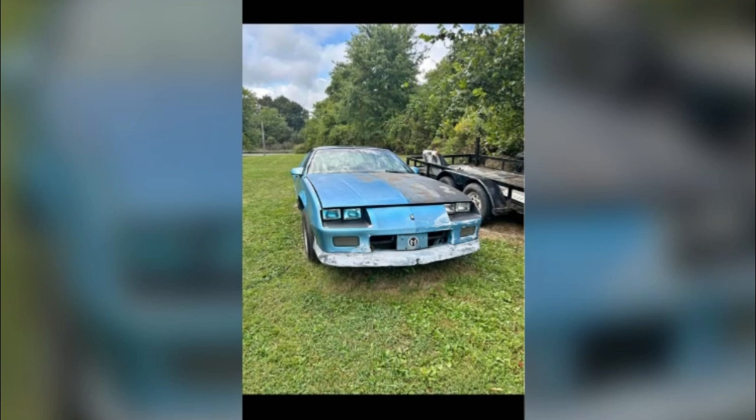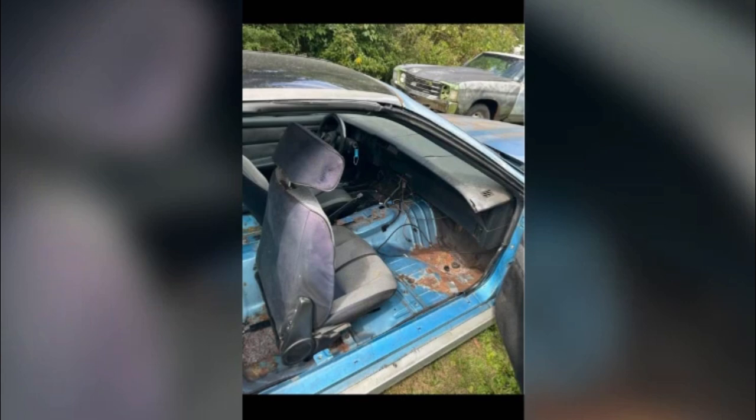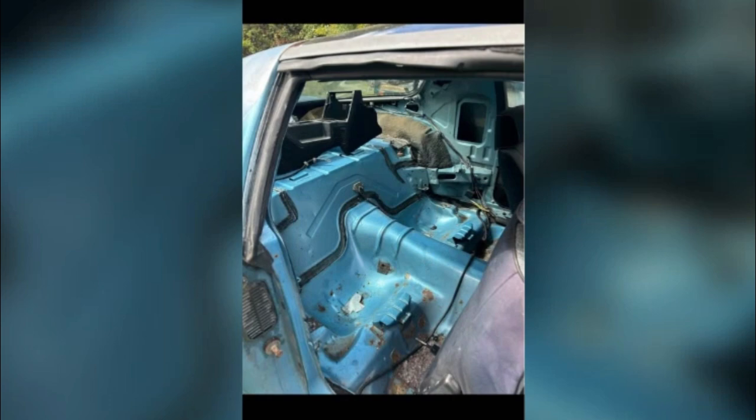The seller is firm on price, no offers below $800, and will only respond to direct, personal inquiries, not automated messages. If you're looking for a bare-bones Camaro shell to bring back to life or build into a custom project, this one might be perfect, and it's priced to move because it needs to clear out of storage quickly.